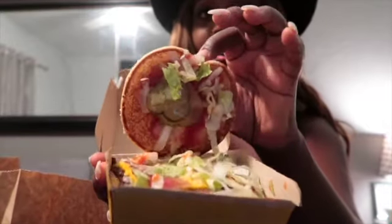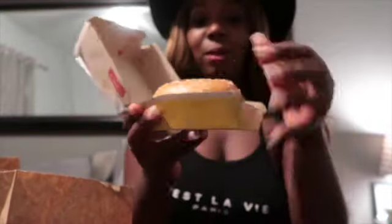I got the burger, the medium fry, and the Sprite. I got everything that it came with. Let's see what this is looking like. Here's the burger. I don't know if you guys can see that. There we go. Let's open it up. This is gonna be very interesting because I don't like slivered onions, but that's what it came with. Let me take a bite of the burger first.